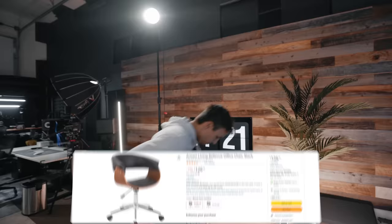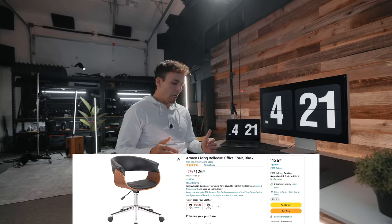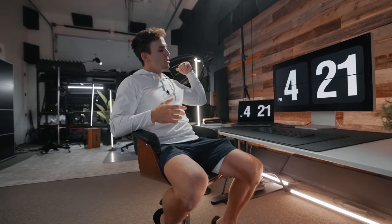These chairs, got them off of Amazon. I've enjoyed these. I have two of them now. These are just good for filming. I have my chair back here that I edit in. It has a backrest and whatnot.